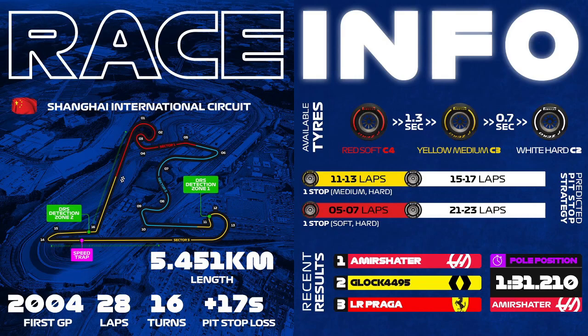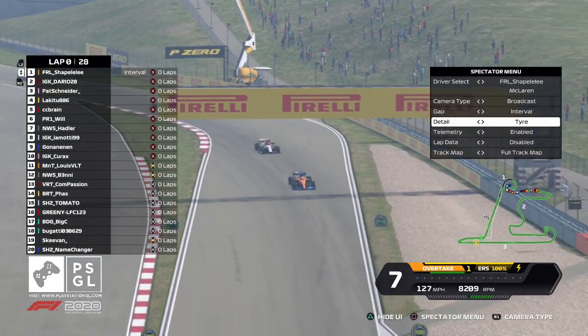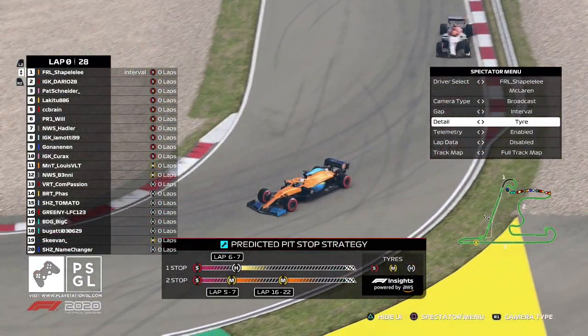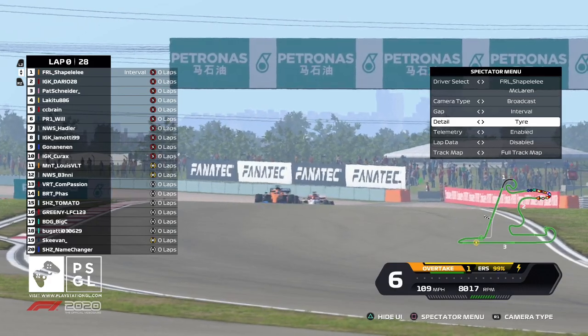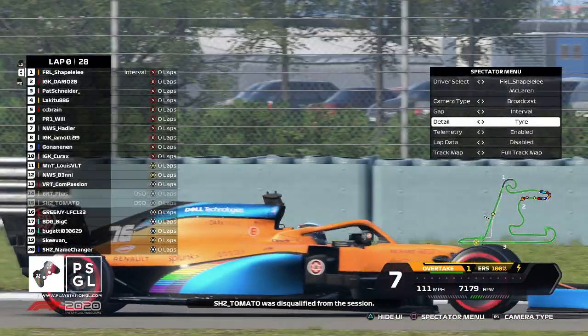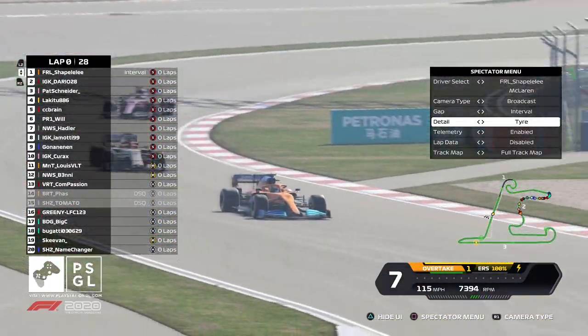And I think quite a few people are going to be opting for quite a few different things right now. So we've got Louis. Let me just change scenes, actually. Give me a second. So we've got Louis on the mediums, Benny on the mediums, Compassion on the hards, Faz on the hards, Tomato on the hards, Greeny on the hards, Big C on the hards, Bugatti on the hards, Ski Van on the mediums, and Name Changer on the hards compound tyres. So that is what everybody is on at the moment.